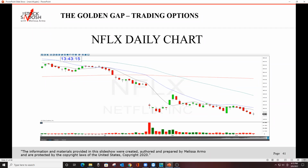So if you held that into the last day, you could have made a ridiculous amount, whatever the return on investment is, 1,000% or something. But this does show you the power of the gap and the power of even earnings reports in reference to doing options, where you're gambling if you're holding a trade that you're up in.